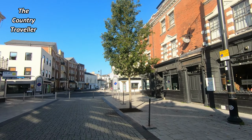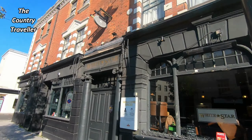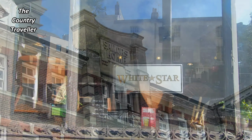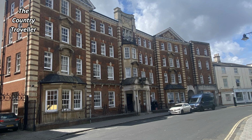As we continue down Oxford Street, we come to another Titanic-related pub, the White Star. A little further along Oxford Street we come to the former Sailors' Home. This building opened as a sailors' home in 1909 to provide temporary accommodation for seamen whilst they were in port. Several of the Titanic crew stayed here prior to sailing, and the majority of these perished.